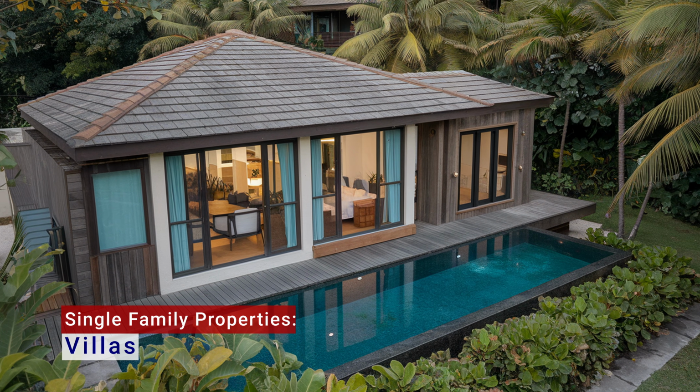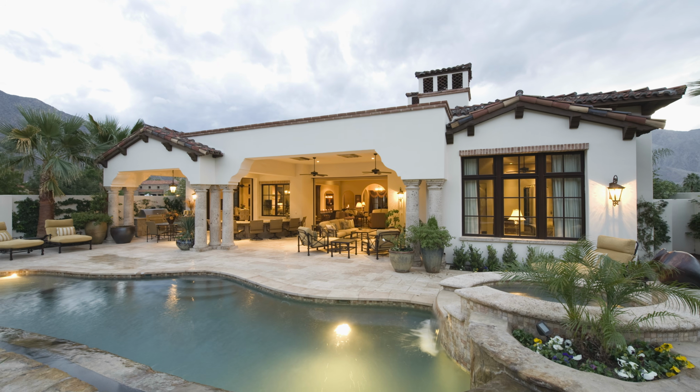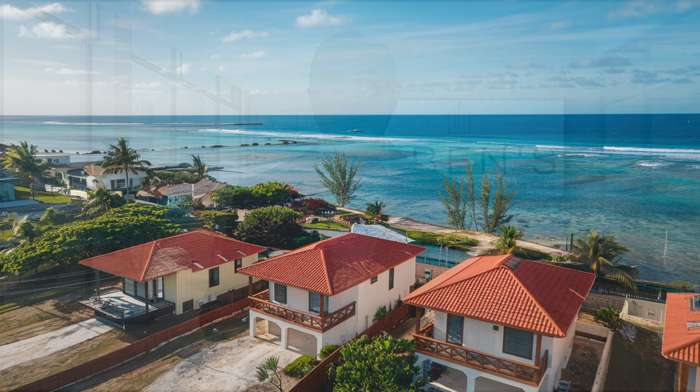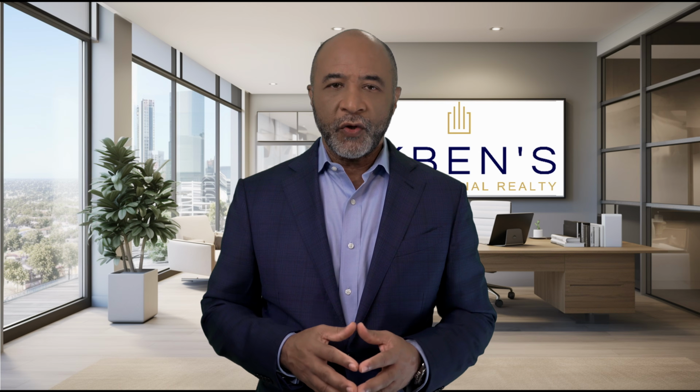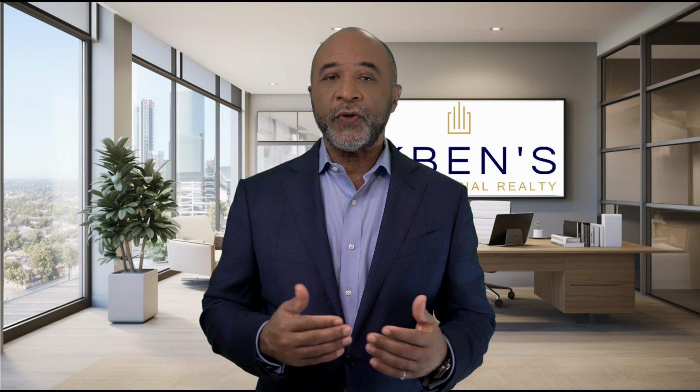Villas are larger, luxurious residences, often with extensive grounds, gardens, and other upscale amenities. In the Dominican Republic, villas are popular in resort communities and coastal areas, attracting both vacationers and affluent residents. Investing in villas requires substantial capital, but can offer high returns through vacation rentals or long-term appreciation, particularly in the sought-after tourist destinations.